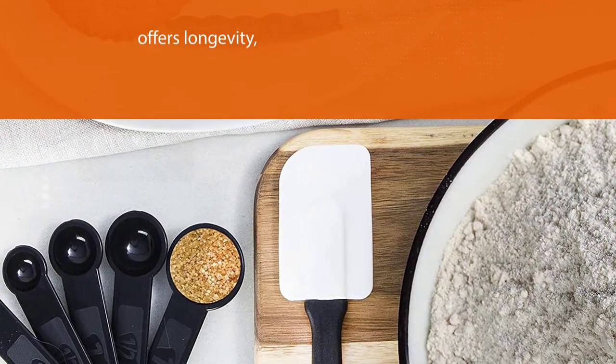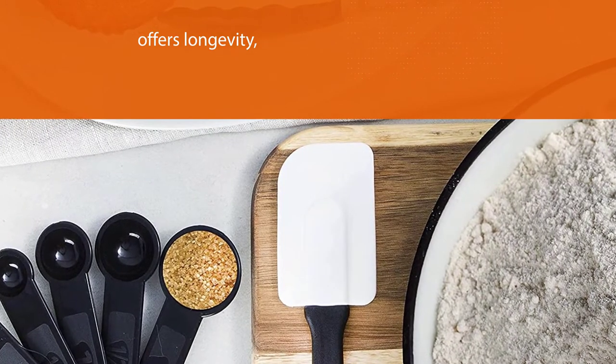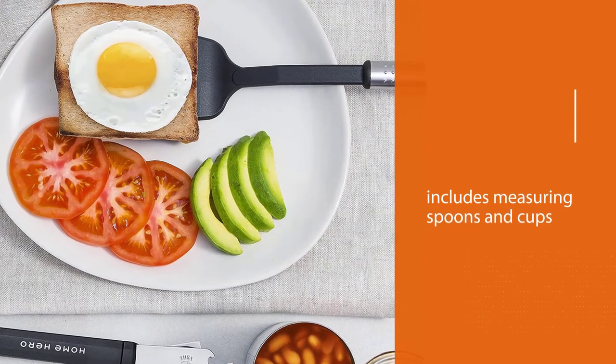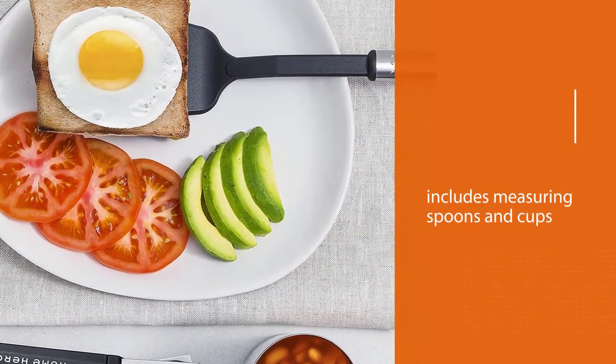Although the pieces are lightweight, they're designed to feel substantial in your hand, an indicator of quality that says this is a set you'll keep around for quite some time. This set also includes measuring spoons and cups.